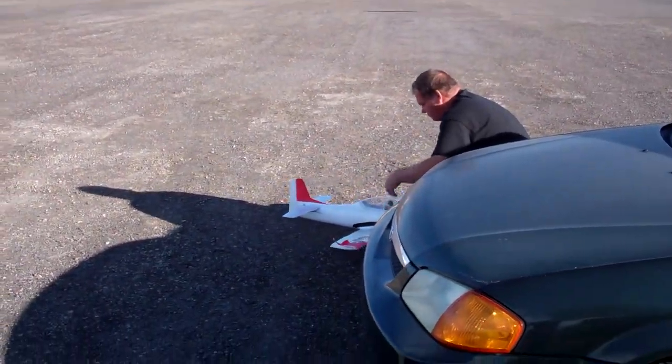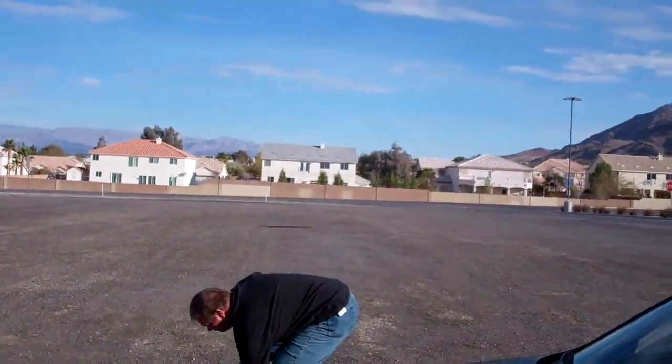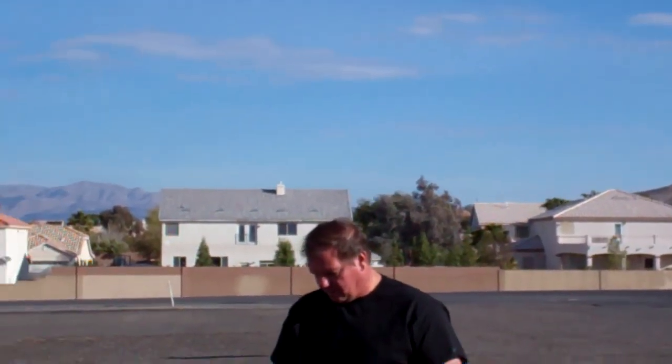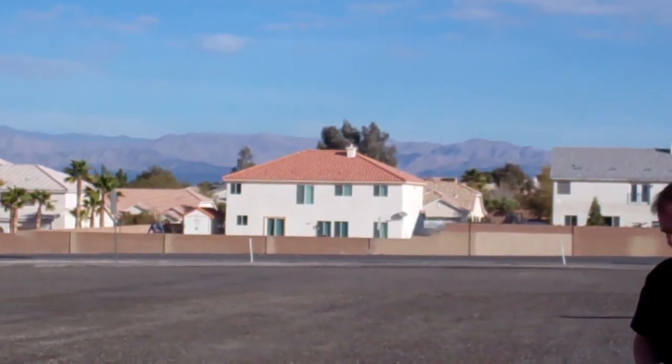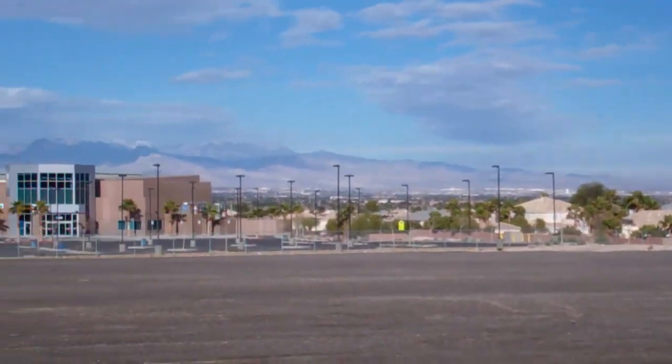Well, there's Astra. We went out to our normal spot, and it was so windy. We had a big, major crosswind, so we came down here. I don't know if you can see the trees, but they're moving pretty good.